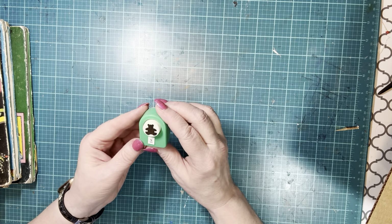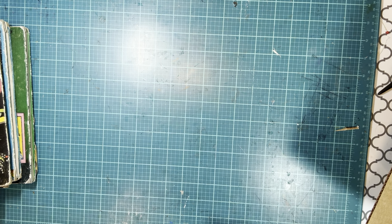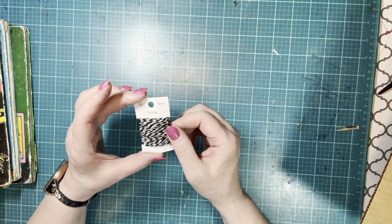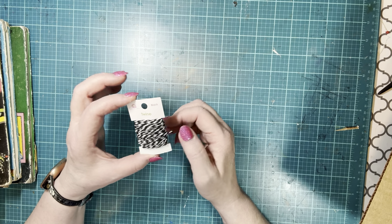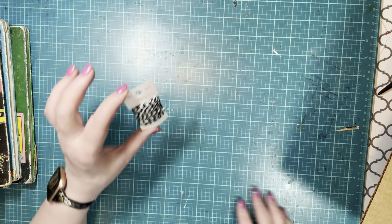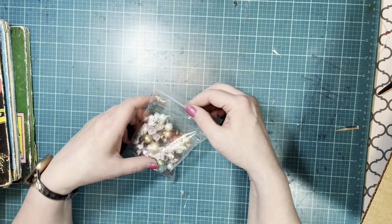Oh, look, a little teddy bear Punch. That's adorable. I like him. Some black and white twine, baker's twine. I don't have any. I think I have one small piece left. I used the rest of it up for my skunk journals. So thank you for that. Oh, she gave me some beads.